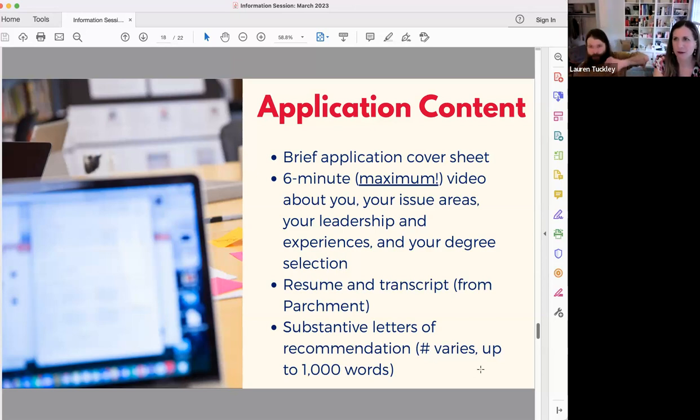What I'll say about all of these is that all of them are important, but all of them can also be changed. After you go through the internal nomination process, this all might change again. You are locked into nothing by submitting an internal application.